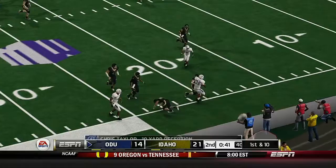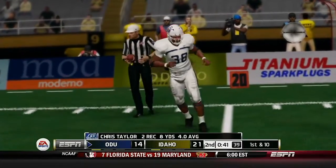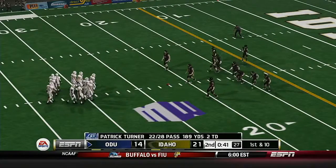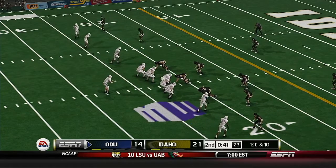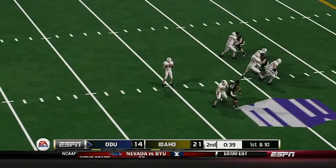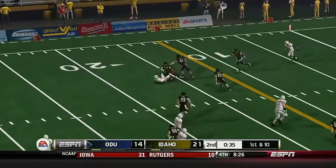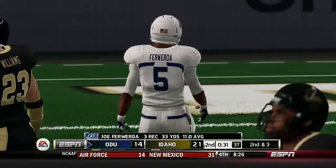Catches it, and he's looking for more. Knocked out of bounds, right around the 22-yard line. First down. From the 22-yard line, first down, five wide. Quick throw, and he's got his receiver again. Gain of seven on the play.